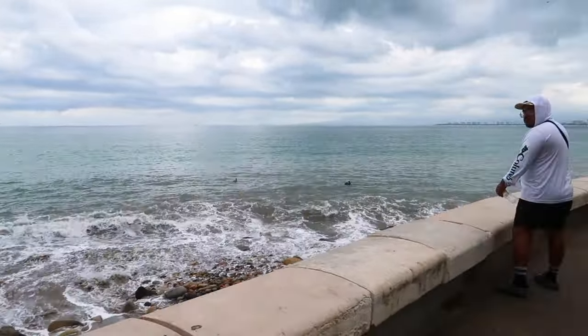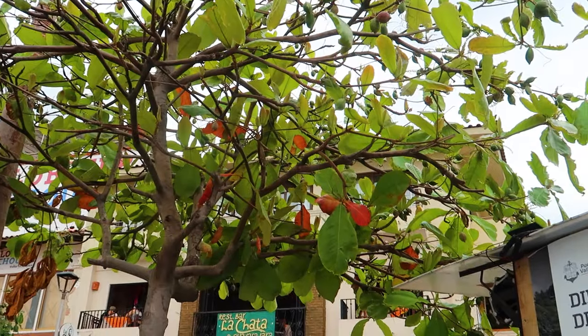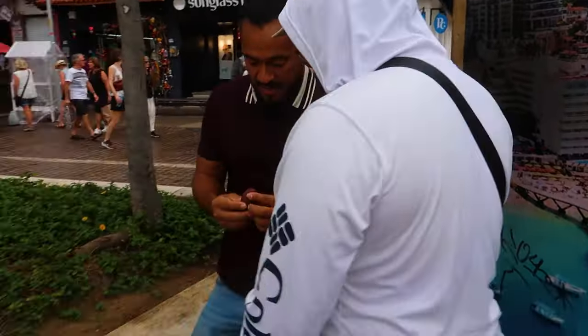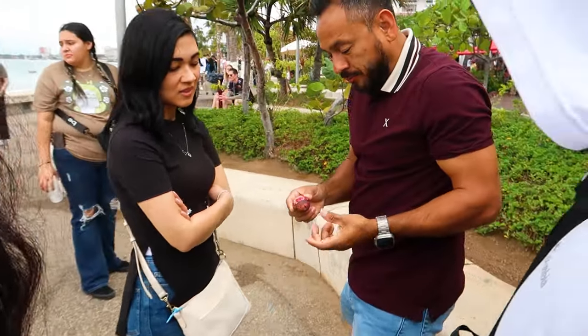What's pretty cool about PV is that during the summertime, you can actually eat the fruits that grow off the trees. I forgot what type of fruit he was eating. I think it was some type of walnut. I don't remember, but because we didn't go during the summer, it wasn't as good.